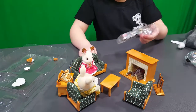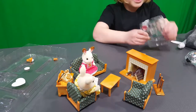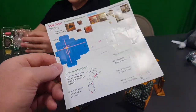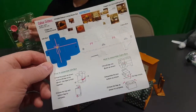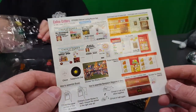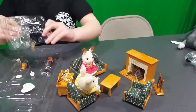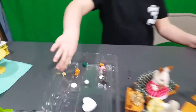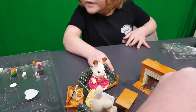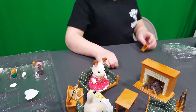And I think there's two spoons, but I don't know. It's really hard to decide. And then it comes with gift boxes and a cake box and pages to make a magazine. And then more magazine pieces and some stickers. So I'll have to make all this stuff and show you guys. What are you shaking out of there? These are little accessories. I don't even know what they are. I think there's a few spoons.